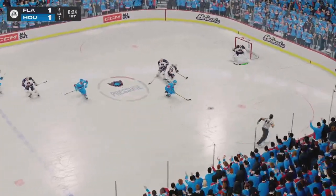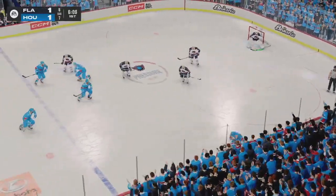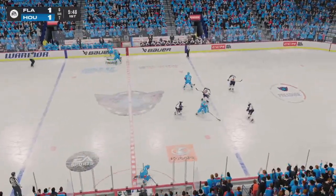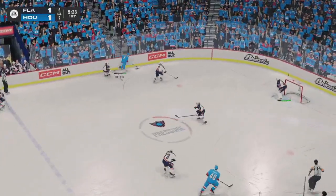And look at this. These fans are starting to get on their feet to recognize what an incredible save we just witnessed. Yeah, he made an incredible one, didn't he? And you got to embrace it when they're on their feet in support of you, because you hear boos often when you let a bad one in. So embrace it. You can tell that he's feeling it right now.